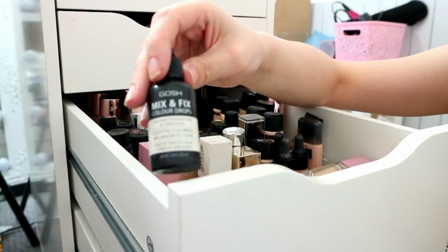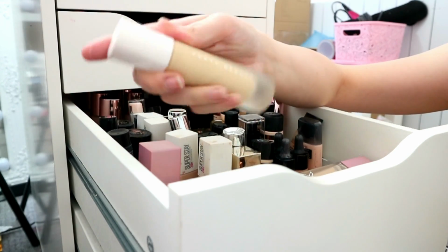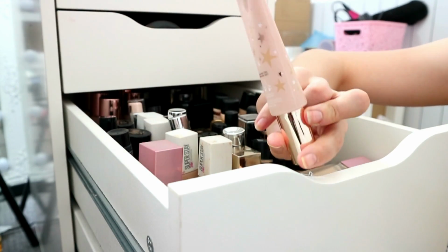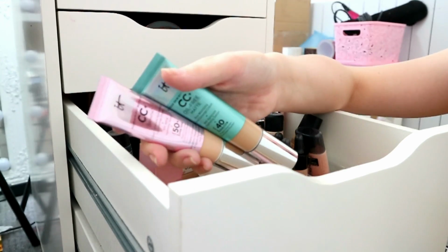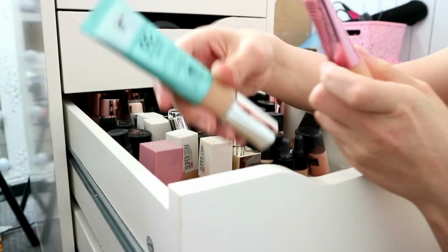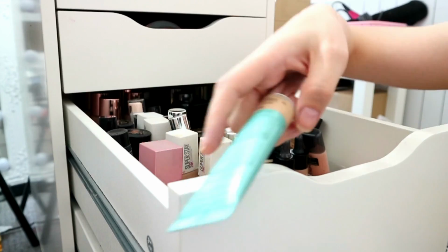I'm going to keep my Gosh Whitening Foundation Drops because they're handy. I'm going to get rid of Fenty Pro Filter. I'm going to put my Ciate in the maybe pile because I really like that, but the shade doesn't work for me. My hands are filthy, please ignore that. I'm going to get rid of the CC Oil Free. I'm going to keep the Illumination. I've only tried it once.